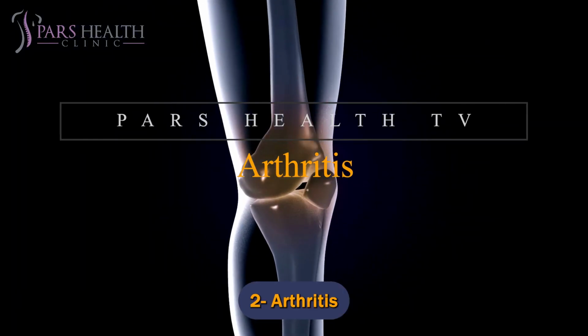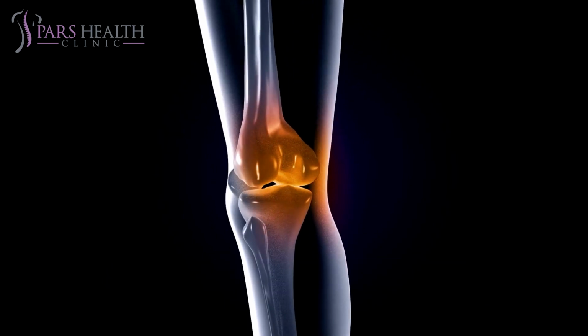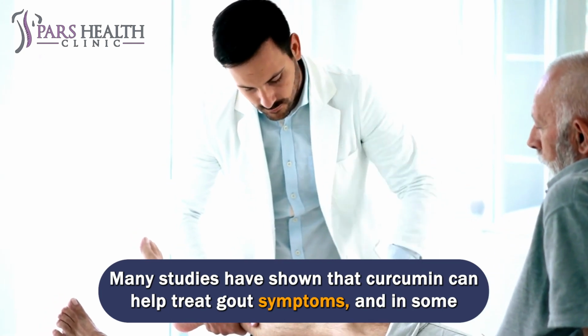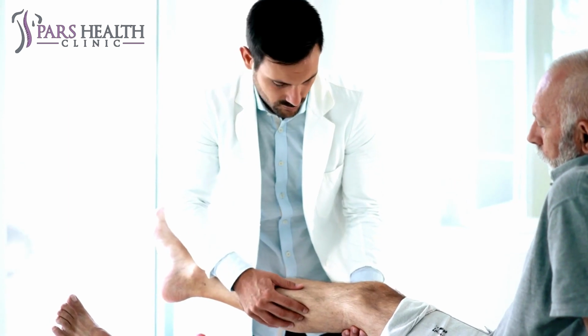Number 2. Arthritis. Gout is a common disease characterized by joint inflammation. Many studies have shown that curcumin can help treat gout symptoms, and in some cases, curcumin is more effective than anti-inflammatory drugs.